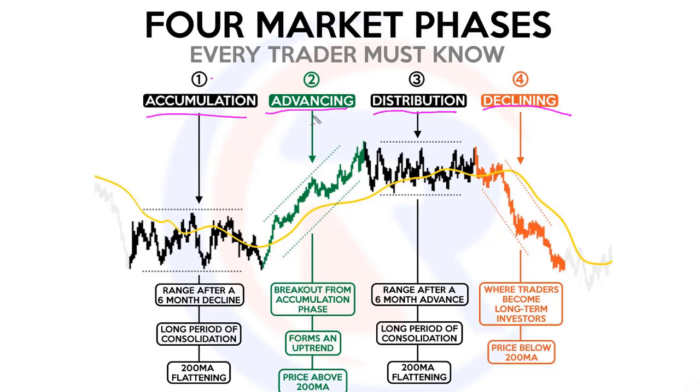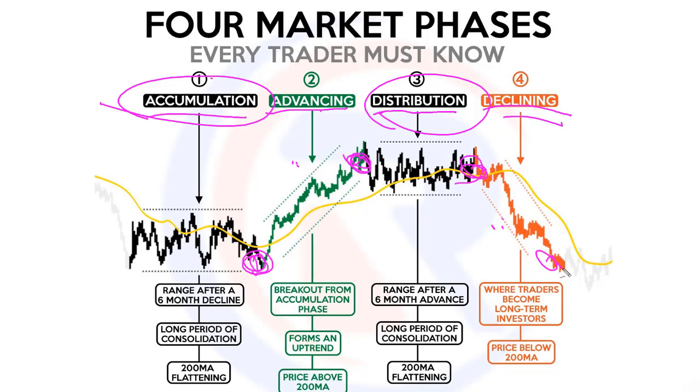Because if you're doing strategies that work in an advancing market, like buying some out of the money calls, but you're doing it in an accumulation phase or a distribution phase, because both look like this thing could go higher, you're just going to get killed. It's not going to work. It's got to be in an advancing market. And you want to be able to recognize a declining market so that you're not buying the dip. You should actually be aggressively shorting. There are two things: you want to know what phase you're in right now, but if you can recognize the turns, that's where you can make the most money.